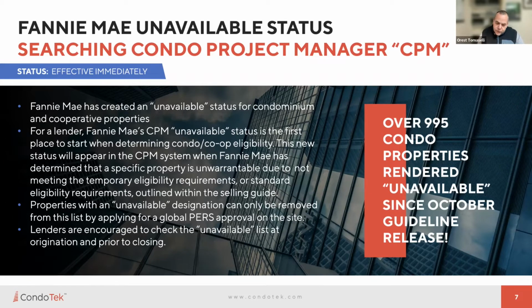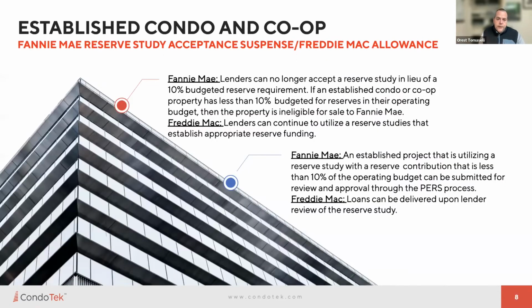So there's a way to get off this unavailable list, and that is, again, to submit the condo development through the CPM process, through the PERS process of approval, which is a global approval with Fannie Mae, which is not only costly, but can take 30 to 60 days to actually perform. But the issues that made the condominium development unavailable have to have been rectified. So we're going to go into those and let you know what those issues are.